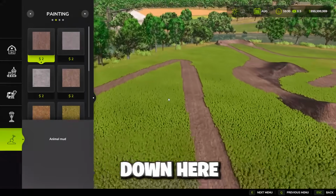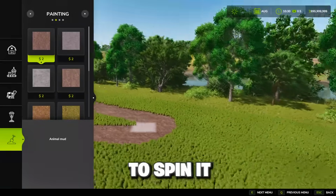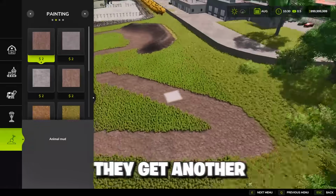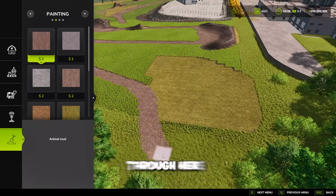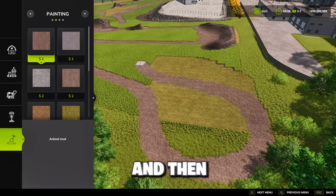So they're going to go all the way down here. They're going to turn around super fast, and there's going to be no turn bank here. They need to spin it around the back of the dirt bike, and then we're going to line it up for the big one. They get another turn down here, and the jump is going to be, yeah, I need to redesign this. Hold on. Okay, the jump's going to go wide all the way through here, and then we'll circle back around. Let's give them enough speed, give them a turn bank, and then hit the jump.